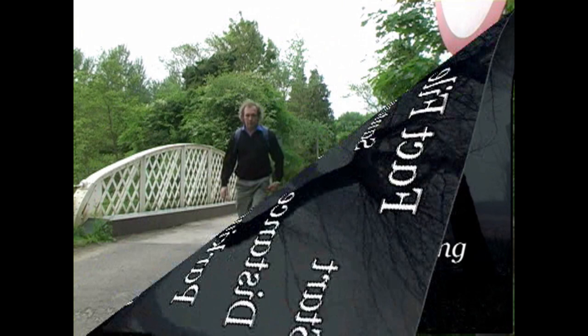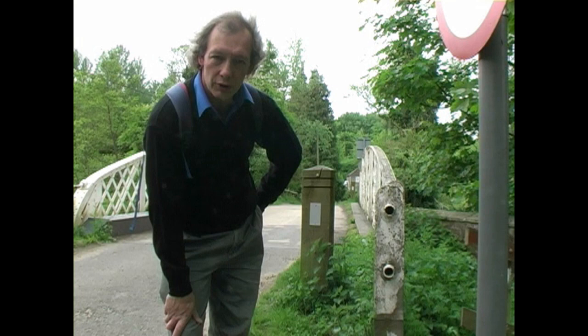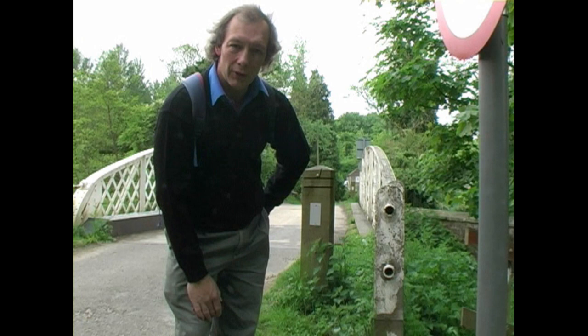Section of our walk, just come over the little bridge over the top of the Little Ouse, now going down the footpath and follow the course of the river.